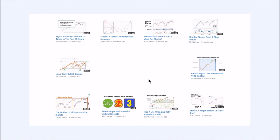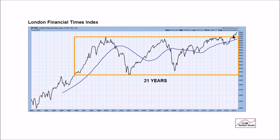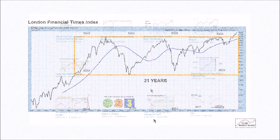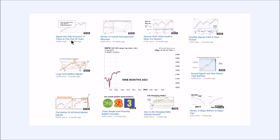In terms of where we go from here, it might be helpful to look backwards. Remember, if we look back 9 months, things were still fairly unsettled in here. But as we've covered in our videos over the past 9 months, 8 months ago, 5 months, 4 months, 2 months, 3 weeks ago, and 5 days ago, and these are just a sample of the videos that we've published, all of them have told us to be open to better than expected outcomes. So 9 months ago, when this video, this signal that has only occurred 10 times in the past 35 years, was published, it told us to be open to better than expected outcomes.